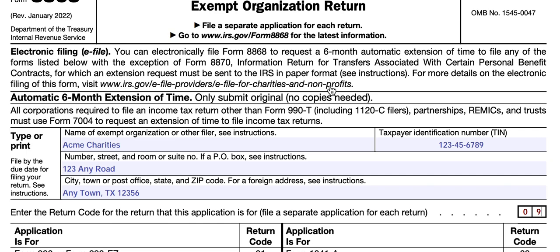Should mention at the top, you can electronically file this form for a tax extension, with the exception of IRS Form 8870, which is the information return for transfers associated with certain personal benefit contracts. That must be filed in paper to the IRS. And the mailing address is in the form instructions. It's Department of the Treasury, Internal Revenue Service Center, Ogden, Utah, zip code 84201-0045. And again, that address is in the back in the form instructions if you're interested.